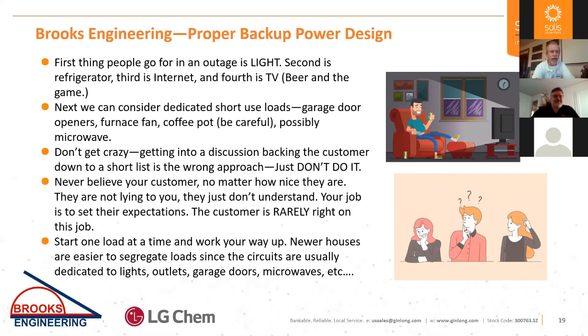And next, we consider dedicated short use loads like garage door openers. A lot of folks didn't think about the fact that a few people died in the Santa Rosa fires. An older lady I know passed away because she couldn't get her garage door to open. She was in her car, and she was overcome by the wildfire because she couldn't get her garage door open, and she didn't think to drive through the door or anything like that. Now, all garage door openers have an emergency release, but have you ever used that before? I've never used mine. A lot of people don't even know how to open a garage door without pushing the button. Maybe it's something you should try.